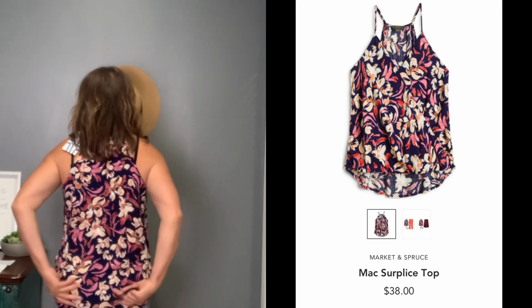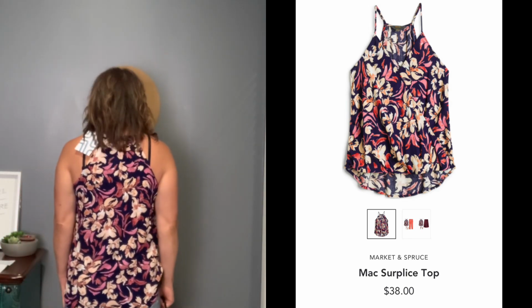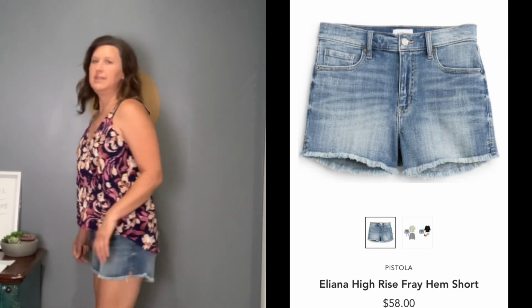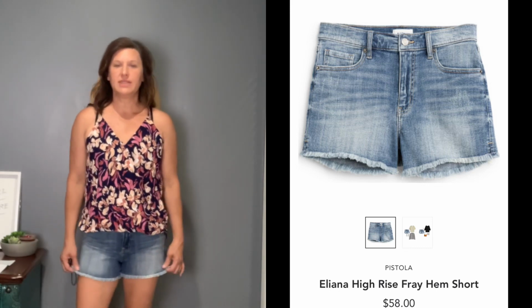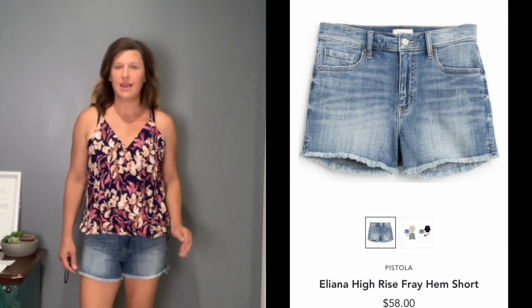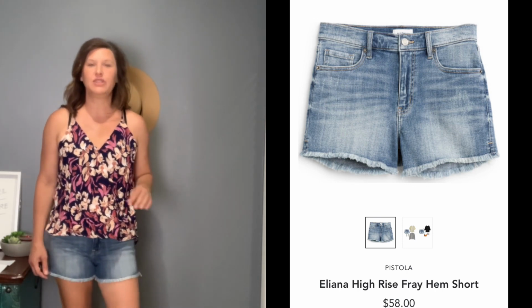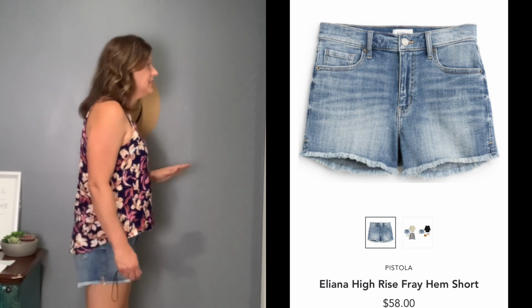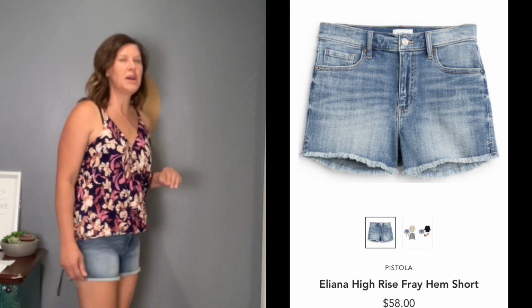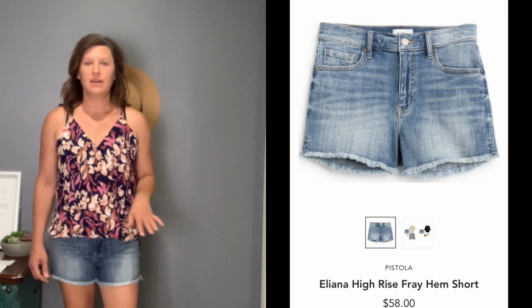But it kind of just is loose here, and a little bit longer in the back. And I have to show you the jeans here also. So this is the Pistola jeans, the frayed, high-waisted, fray-hemmed jean shorts. And this whole outfit is super comfortable. The jeans feel like I'm just wearing pajamas. So they're super comfy, which I like. I do like the color of them. You guys let me know in the comments below what you think of this outfit, and I'm gonna go try on the next one.